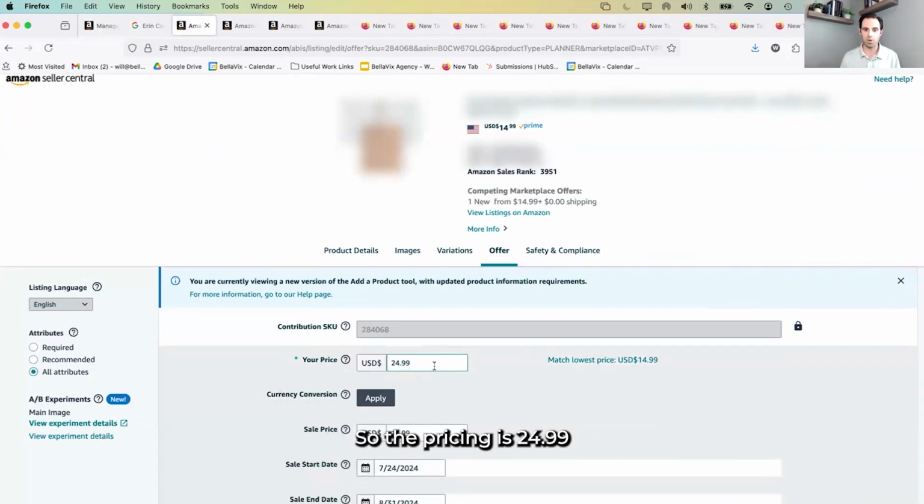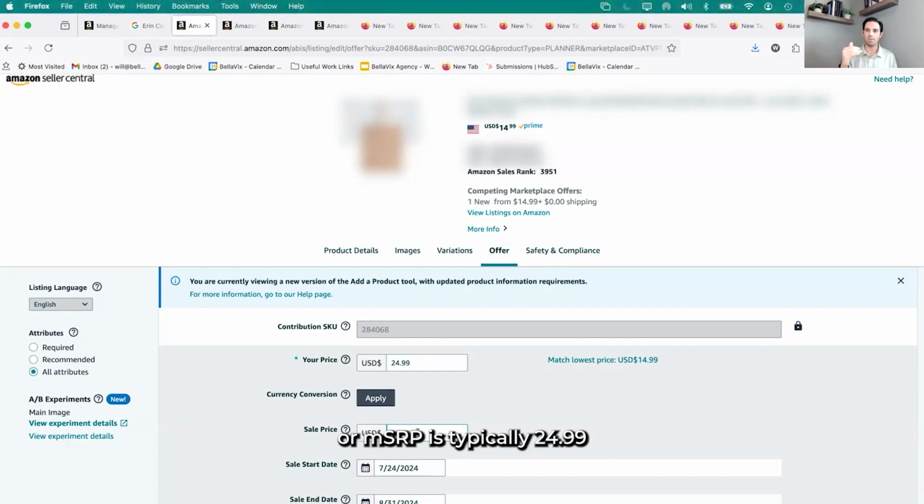So the pricing is $24.99. If I just wanted to straight adjust pricing, bam, $14.99, all good. If I want to adjust the sales price, I adjust it here. And the sales price, it'll show up in bold. It'll be like $3.99 right under the listing, or in this case, $14.99 right under the listing because that's the sale price. And then I'll say like the retail price or MSRP is typically $24.99, has a nice little slash through it. And then buyers or shoppers on the platform are like, whoa, 10 bucks off, I'm getting a deal.